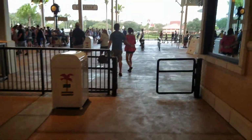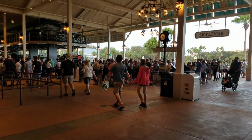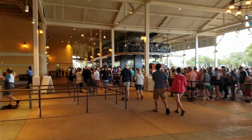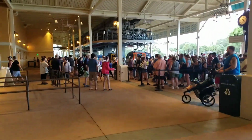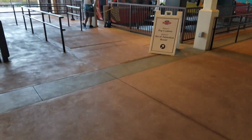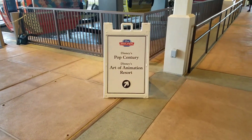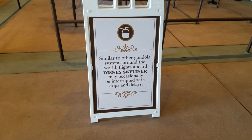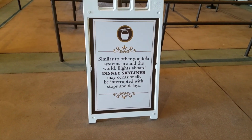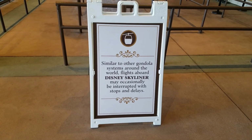Alright, so we just got off the Hollywood Studios line. I wanted to show the crowds over here in case anybody is wondering. This is the busiest I have ever seen the Epcot line, and that's where the accident happened, so people are apparently not really worried. There is some new signage right here showing that this is the Pop Century and Art of Animation line. And then over here, this is what I wanted to show. It says, similar to other gondola systems around the world, flights aboard the Disney Skyliner may occasionally be interrupted with stops and delays, which is true, so keep that in mind.